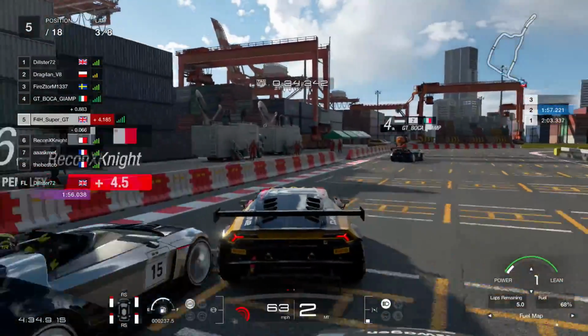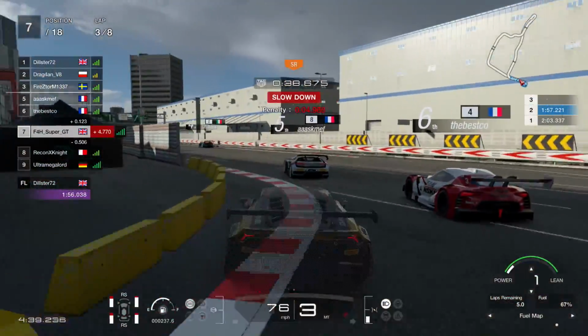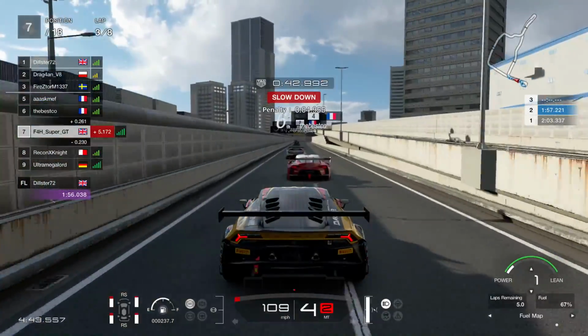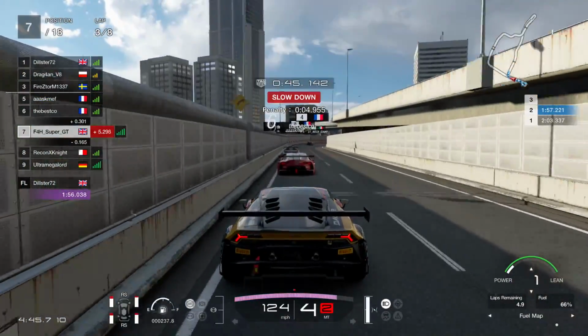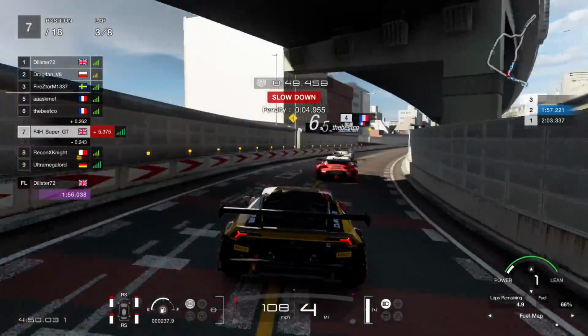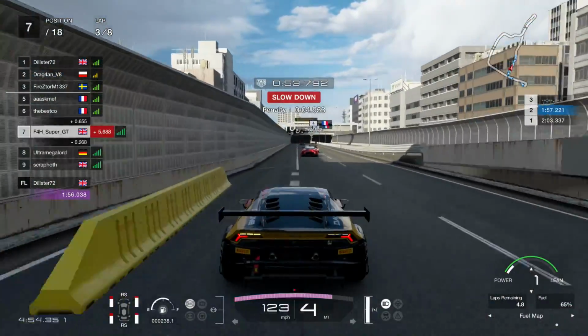Coming through this turn, I've oversteered and I've just absolutely murdered that Polish guy there. It's like 1939 colorized. I just slam him into the wall. Thankfully, he does recover. He's just behind me there, and I get a 5-second penalty. I mean, to be fair, I did absolutely murder him there.